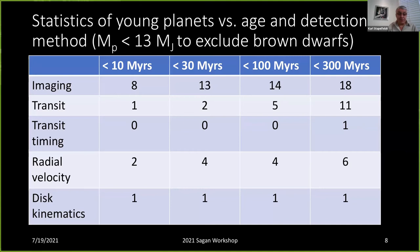And a science highlight to point out here already is we've had the first discussion and discovery of an exoplanet detected by the kinematics of the disk, the velocity perturbation in the orbital motion of gas in a disk, indicating the presence of a perturber, which is inferred to be a very young massive planet. So this is the table here showing objects that are not brown dwarfs, and that was the table for all planet masses.